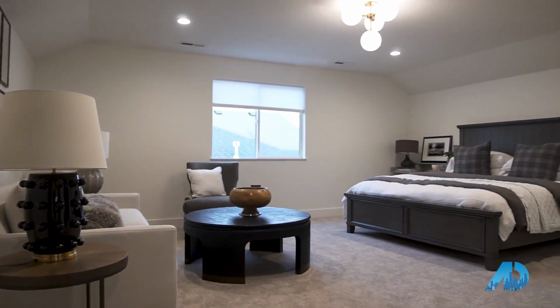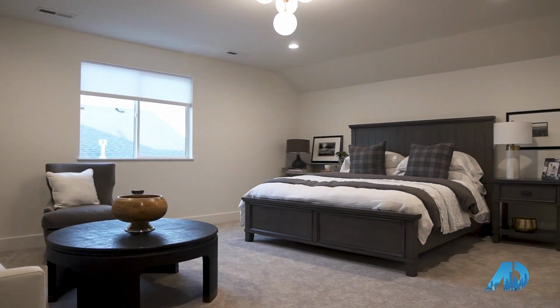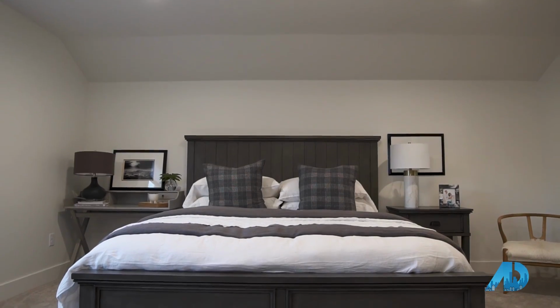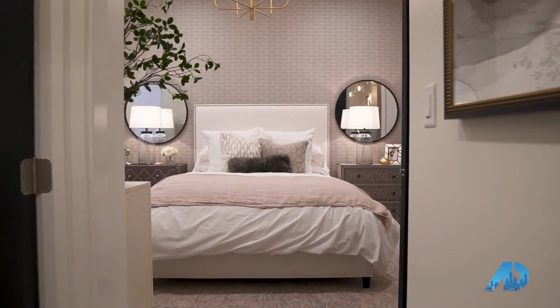There are also 2 gathering spaces. So you've got a gathering space up here in the loft. Big, huge family room. Yes. And then you've got this incredible great room here on the main floor.